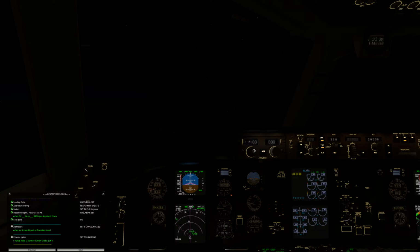American 442, descend at pilot's discretion, maintain 10,000, Monterey altimeter 2994. Descend pilot's discretion 10,000, altimeter 2994, American 442.